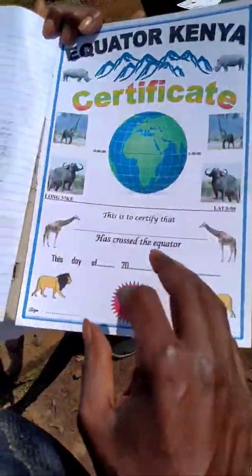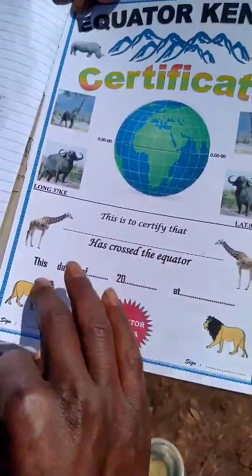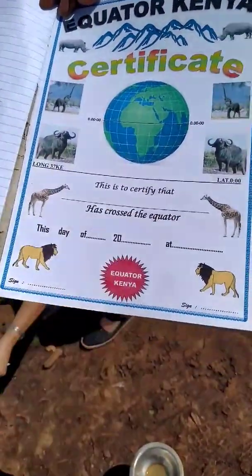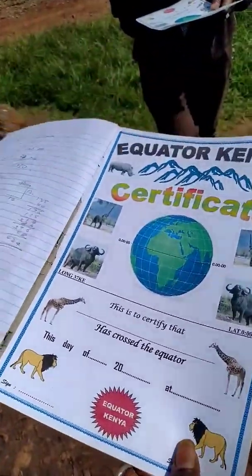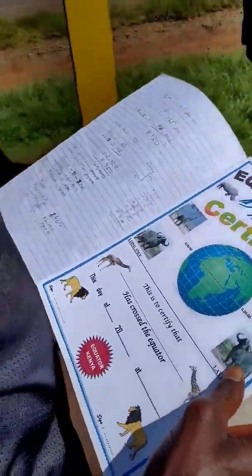So on the first margin here, this is the certificate. Your name, the country has crossed the equator this day, year and time. You sign on the left, you sign on the right. So this we normally sell at a rate of 500 Kenya shillings. What's your name? I'm Benjamin.